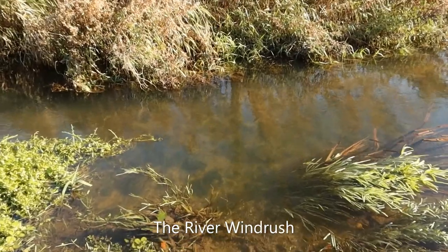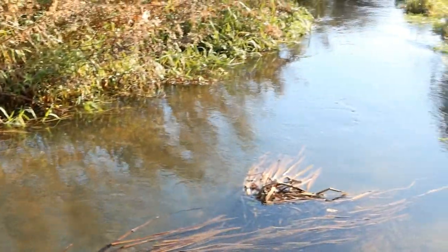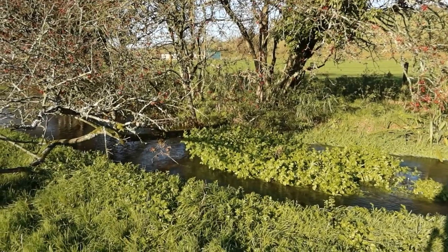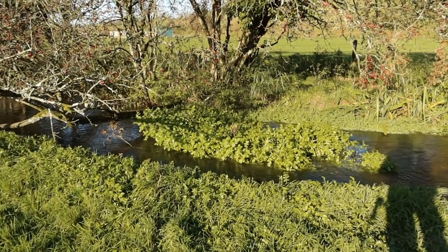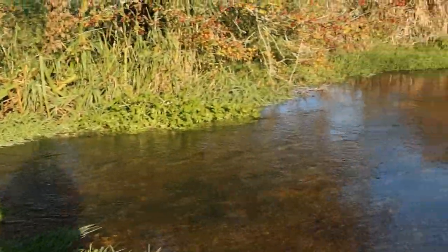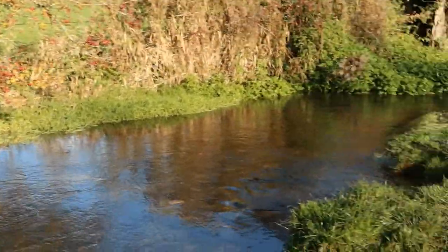River just so clear there. See the bottom. And then here we go then. Let's carry on. Must be really clean, because that looks like a watercress that's growing there. It does look clean, I must admit. It's lovely.